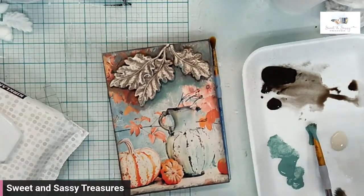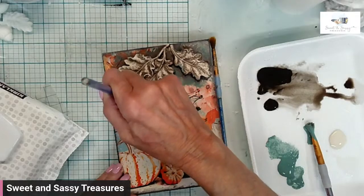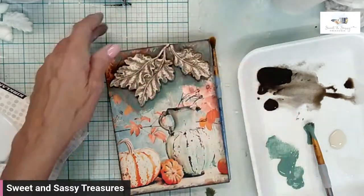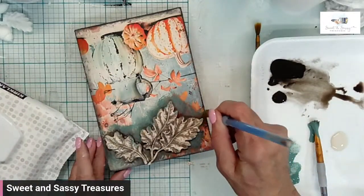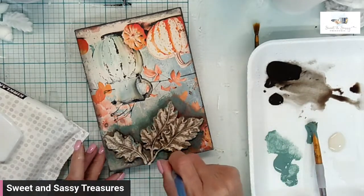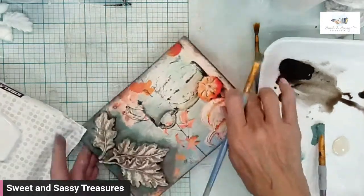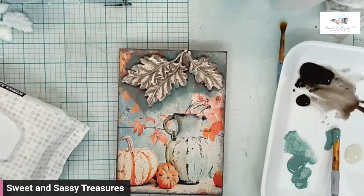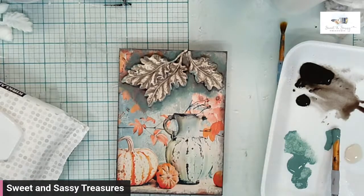This paper is just super, super porous, and I knew that about it. I just really did not expect it to grab quite so much. Now this is the leaf area, so I might go in more with Summer Crush. I'm going to wash this off. The thing is, I'm not remotely upset about this because I know I can save it.